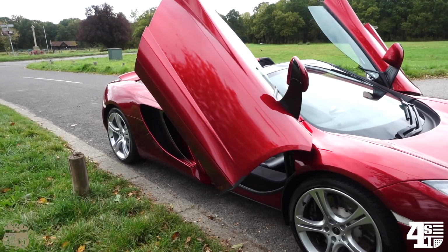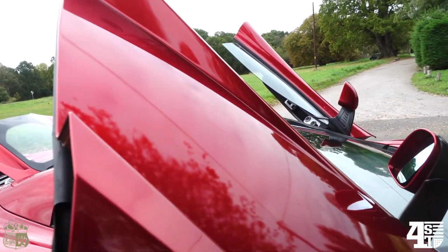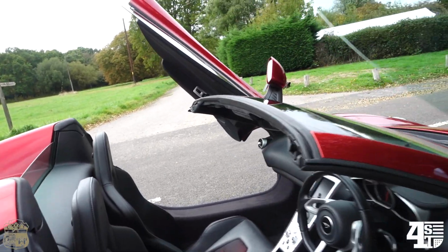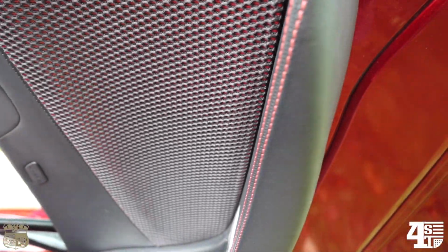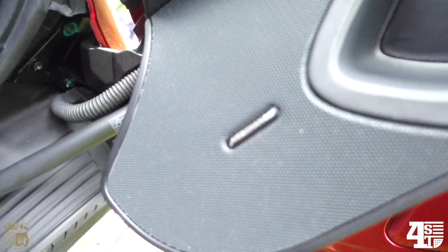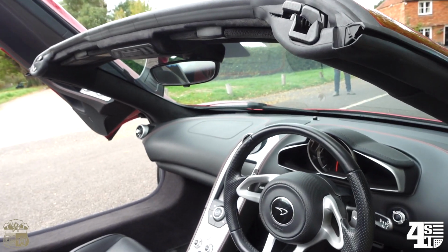So having had a good drive of this, I thought I'd show you around the car. This Volcano Red is absolutely stunning. I think it's my favourite McLaren colour. What sets it off is also these spacer or space fabric inlays in the seats, also in the doors, the red stitching to match. This one's got Meridian sound system, which I think is essential, to be honest. And doesn't look dated at all.